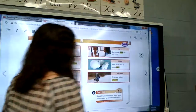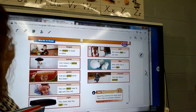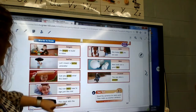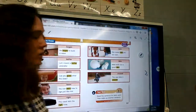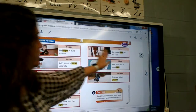Okay, turn the page. Here are our words for this week. Page 156. Began, better, guess, learn, right, sure, idea, unusual. Okay, those are our words for this week.